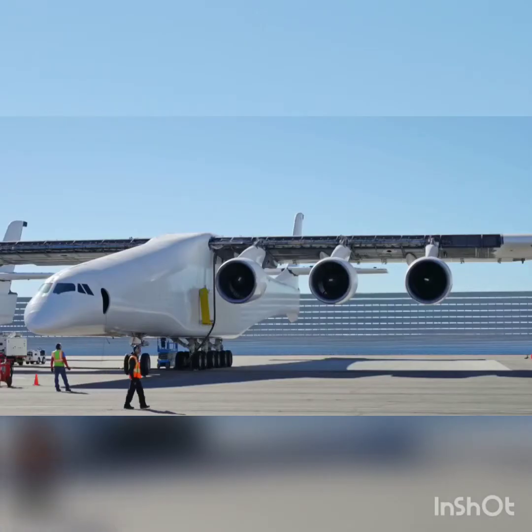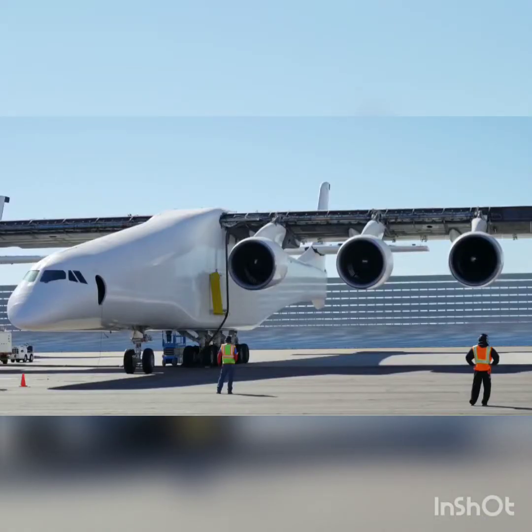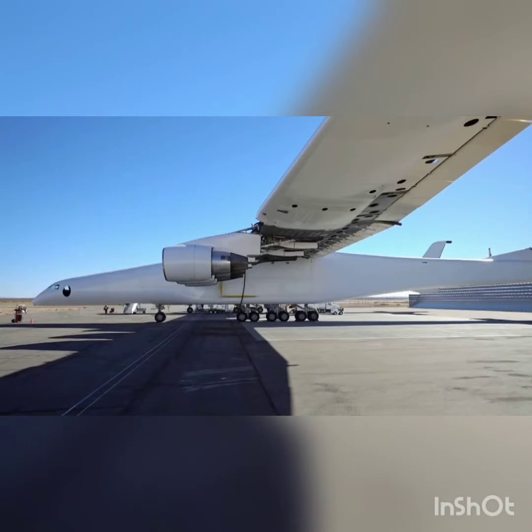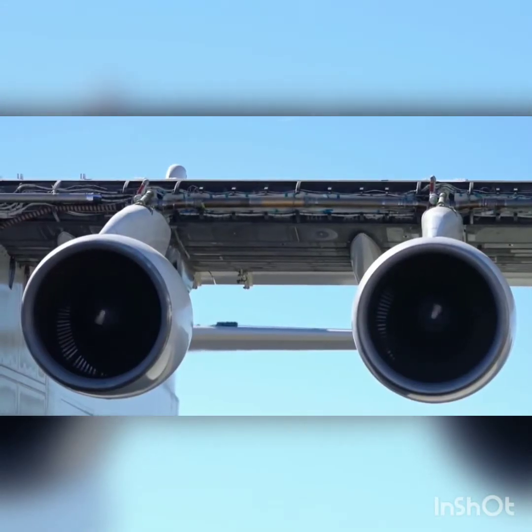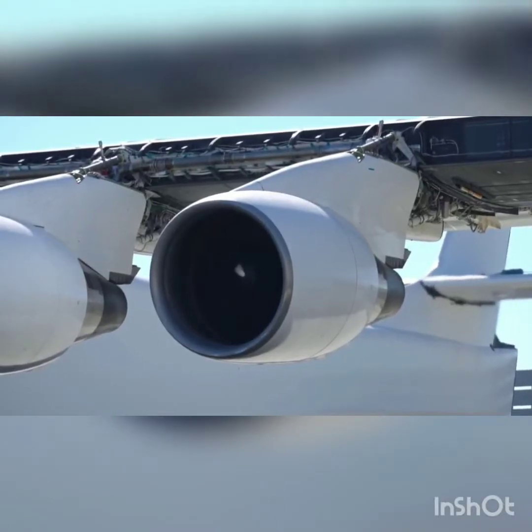Since then, Stratolaunch has conducted an engine test where they tested each of the Pratt & Whitney engines incrementally to make sure that they were performing. These are flight proven on existing 747s that they were removed from. So they're testing not just the engines, but the engine mounting, the fuel supply systems, and everything involved in the control mechanism.